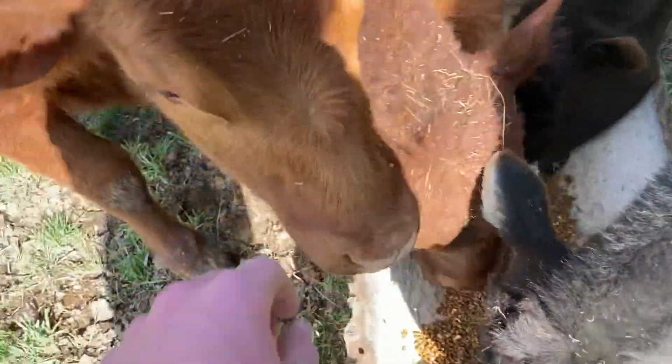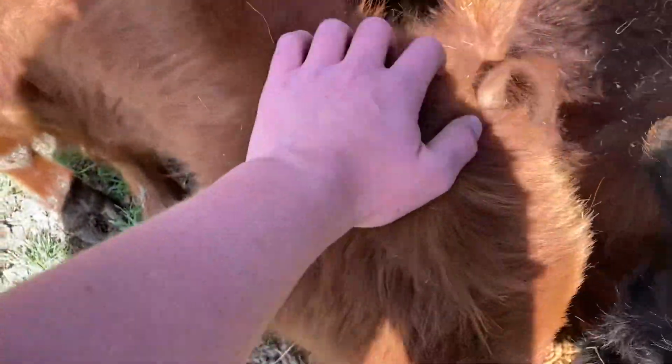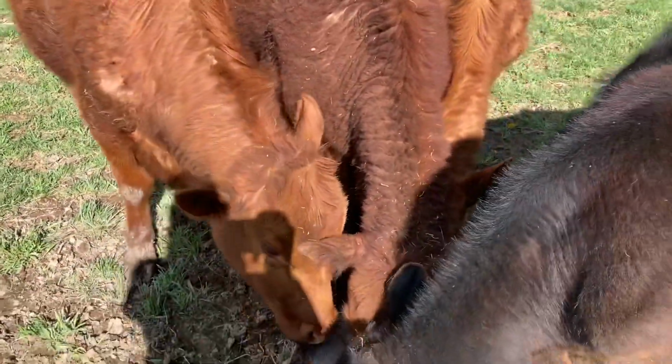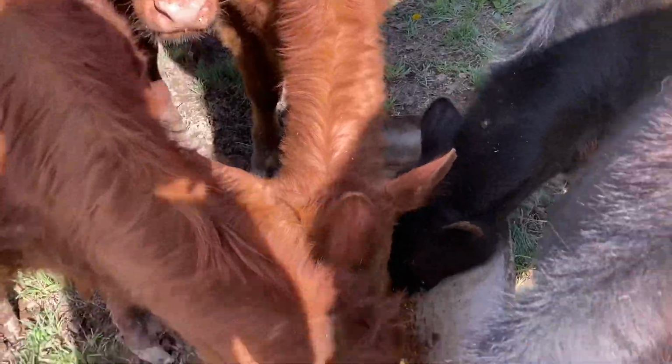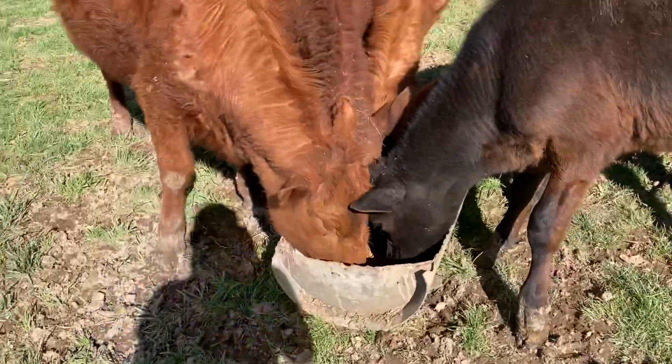This one here was actually letting me pet her yesterday. That's the heifer. She's the most friendly one. There she was. She was letting me pet her for a little while. The other two aren't too fond of it. Not that they're scared, but they just don't like being petted. So, anyways, there's the cows, got the feed. So I'm done with them for the day.